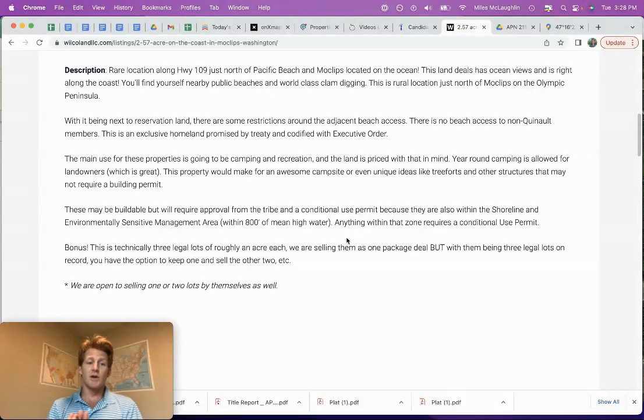So, that doesn't say it's not buildable, right? We're pricing it as a recreational property. So think tree fort, think camping, think recreation here, think purely an investment on the ocean, right? You're close to Olympic Park, you're close to Moclips, all that good stuff. And you're going to have to jump through the hoops.